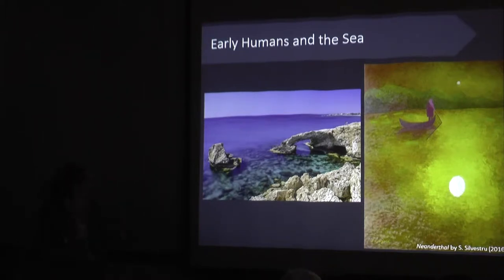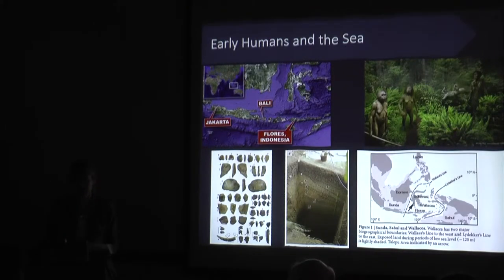And so here we have our nice image, which actually comes from Cyprus, thinking about the relationships between people and the sea over deep prehistory, as the painting to the side suggests. And recent evidence is really pushing back this date earlier and earlier and earlier.